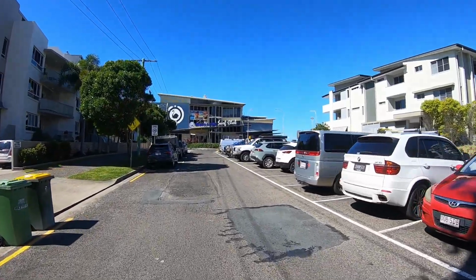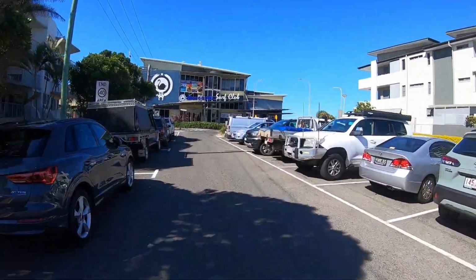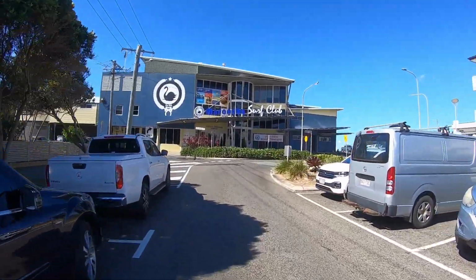Just coming into the southern part of Maroochydore now. Straight ahead is the Maroochydore Surf Club. Next to that should be the beach. We'll just check out Maroochydore Beach.